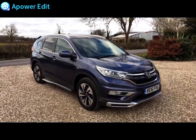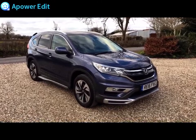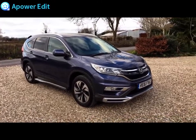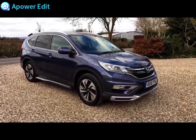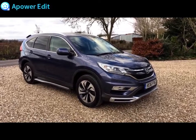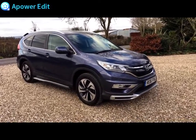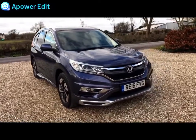Right then, this is a walk around video for an absolutely stunning looking Honda CR-V. This is a 2-litre EX manual. It's the facelift model, as you can see here, finished in this lovely twilight blue metallic, and this car is fitted with this gorgeous exterior pack, side steps and rear spoiler. It really is a quite exceptional looking vehicle.